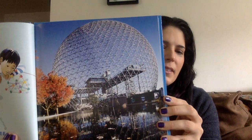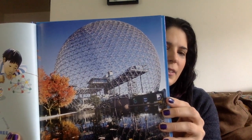This one's so cool. This reminds me of Epcot, but it's not Epcot, so I wonder where that is.